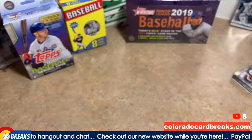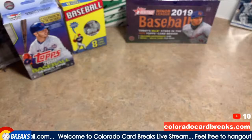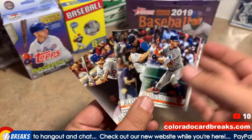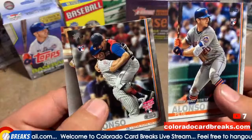Two Alonso for $3. Yeah, we can do that. Which two do you want? Rookie debut, home run derby, all-star game. Let me know which of those you want. Two to the right. Rookie debut and the home run derby. Sounds good, man.